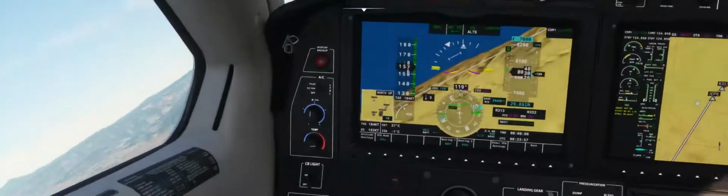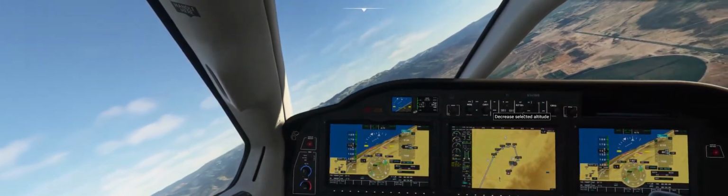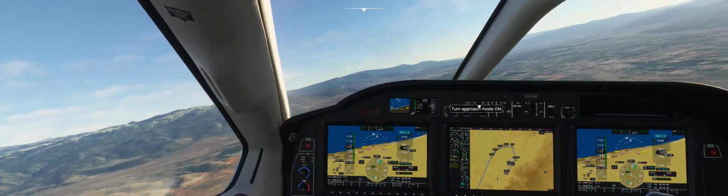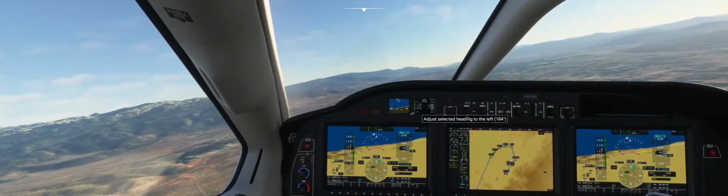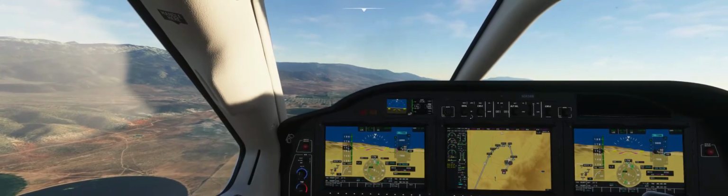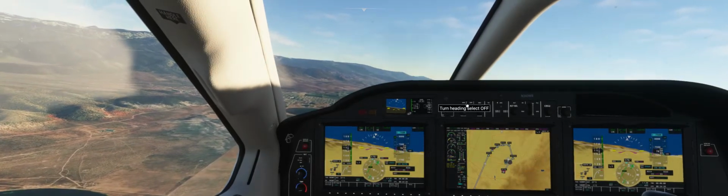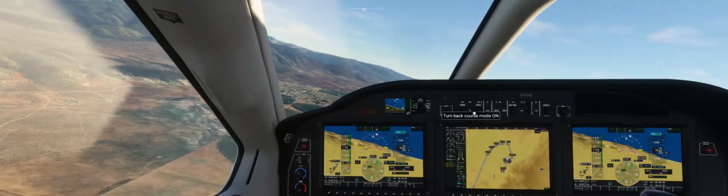Finding it a little strange that I'm not getting any specific distance information. But we're okay. Everything looks okay so far. 9 miles out. Hey, now that we're on final, or close to it, we'll press the approach button. See if it handles the approach. It doesn't appear to be. Just trying a couple things here. Everything's good. We're okay still.